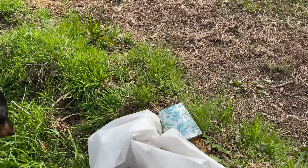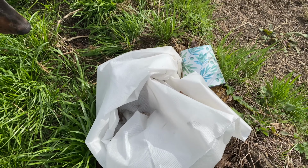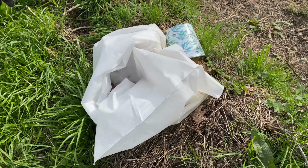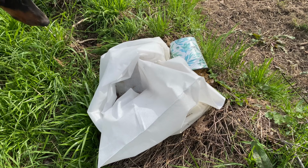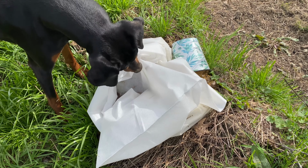Underneath here, I'm not gonna open it up, but it's an olive tree. And it likes it to be a little warmer, so we keep that sack on there just to keep it a little warmer until the temperatures rise.